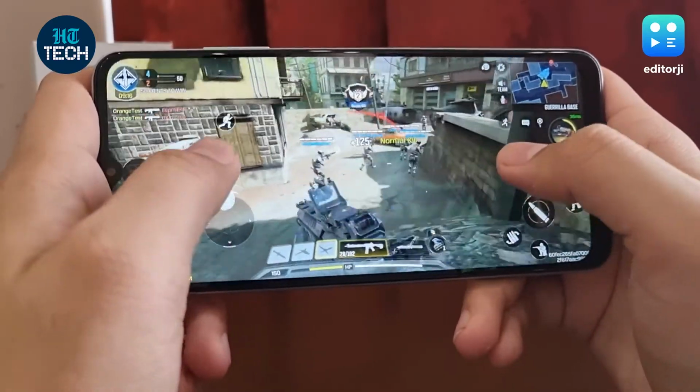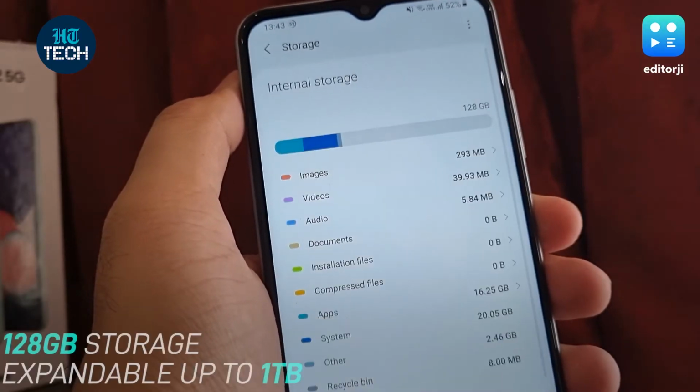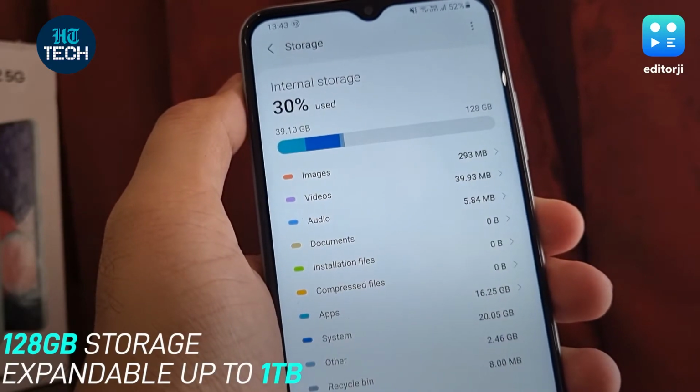I also played Call of Duty Mobile, which ran perfectly at medium settings at up to a high frame rate. Even after 20 odd minutes of gaming, the phone got a little warm as is expected, but it didn't get anywhere near hot. And of course, 6GB of RAM and 128GB of storage in the base model in India is nice to see.